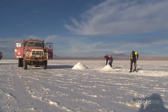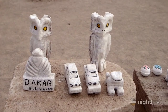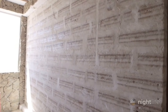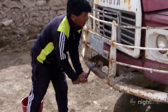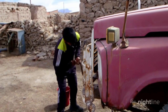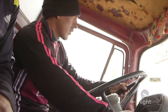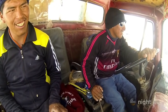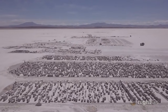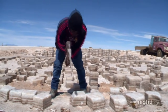But beyond its beauty, the flats provide the base material used to create everything from this art to local five-star hotels where everything is made of salt. The walls, the floors, even the furniture. Providing a livelihood for some of the locals. Each day, the Chambi brothers, Moises and Eric, hop in their truck and navigate the barren landscape to this slice of the Salar, their work site. They're known as saleros, or salt miners.